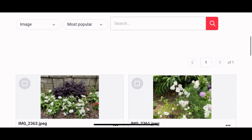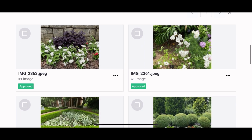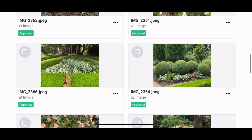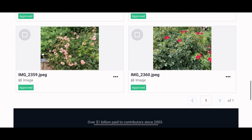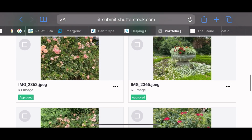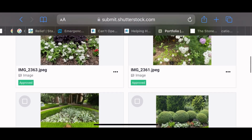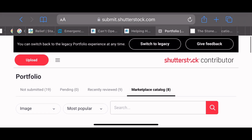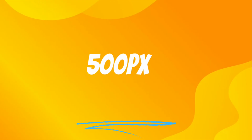This is just like the portfolio area. The green bar right here that I circled is the indicator that you're approved. Here you don't see any watermarks that say Shutterstock because this is my personal profile. But if you go on Shutterstock, you'll see watermarks that say Shutterstock. I mention licensing later on in this video, as well as another video on licensing and commercial use and editorial use. Let's get into 500px.